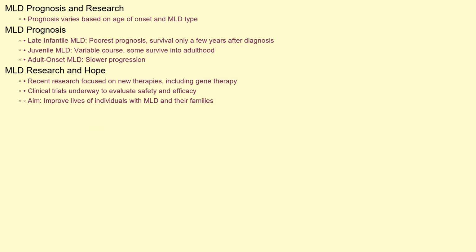The prognosis for MLD depends on the age of onset and the type of MLD. Late infantile MLD has the poorest prognosis, with most individuals surviving only a few years after diagnosis. Juvenile MLD has a more variable course, with some individuals living into adulthood. Adult onset MLD tends to progress more slowly. Recent research has focused on developing new therapies for MLD, including gene therapy. Several clinical trials are underway to evaluate the safety and efficacy of these treatments. The hope is that these therapies will significantly improve the lives of individuals with MLD and their families.